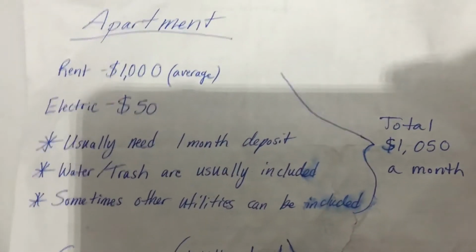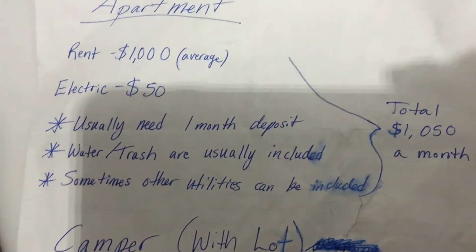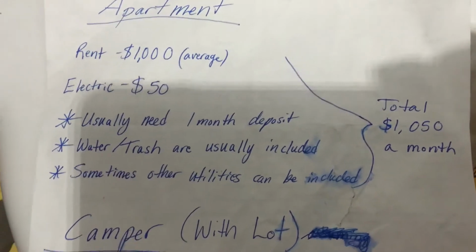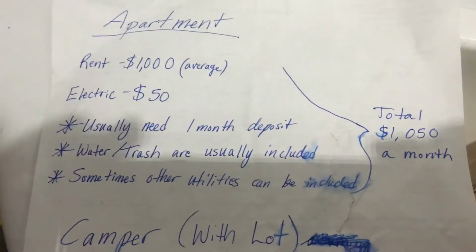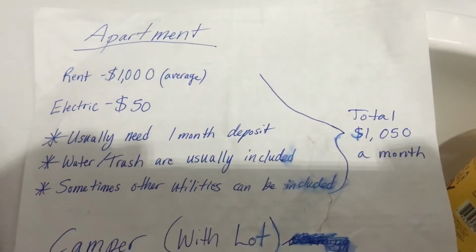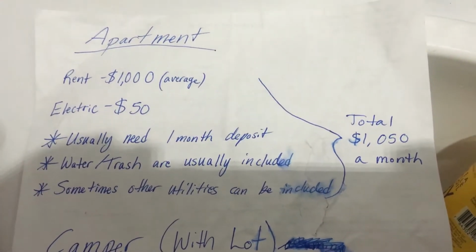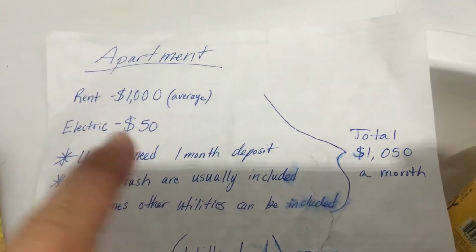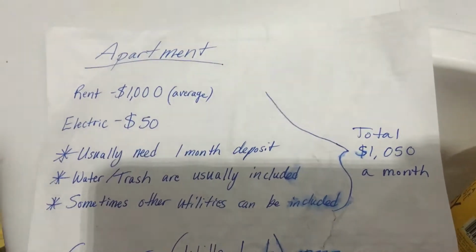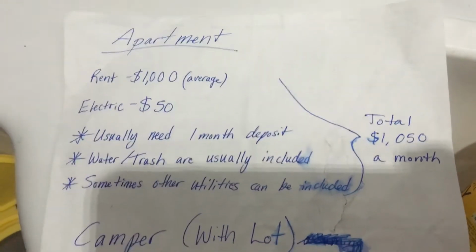And I remember when I lived in an apartment, average electric would be like $50. Sometimes it was cheaper if it was summer and you aren't running the air conditioner or certain things like that. But that's just a general average price. If you already live in an apartment or a house, just go through your own bills and compare it, because this is definitely not what everybody pays. Some people's house payments might be $2,000 depending on how lavish their lifestyle is.